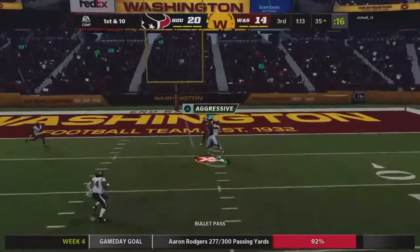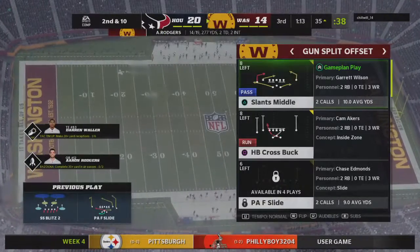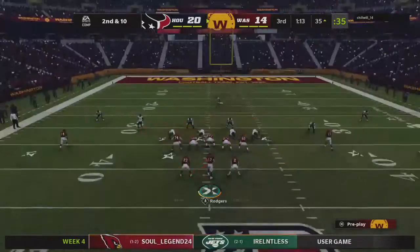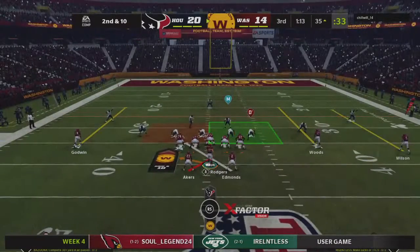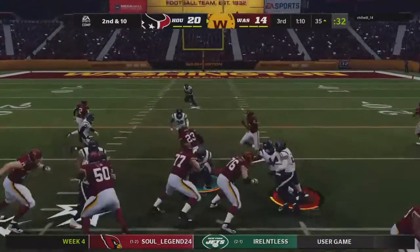He's going to fire one deep over the middle. And incomplete on the deep ball. I like the thought process there. They connected on a big play, and sometimes you find the defense vulnerable. So they went for the bigger shot, went for it all on that one. This time, they were ready for it.